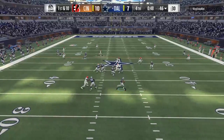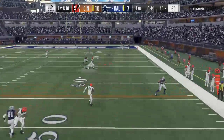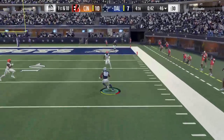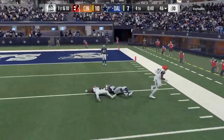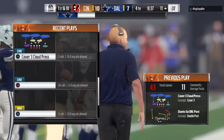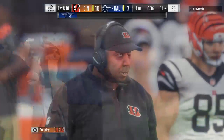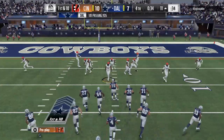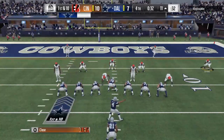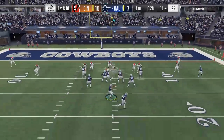He'll look to throw. Eluding the pressure right. Bryant with a catch on the right side, and he takes this down deep into Cincinnati territory. It's a big play for the Cowboys on 3rd, 43 yards.